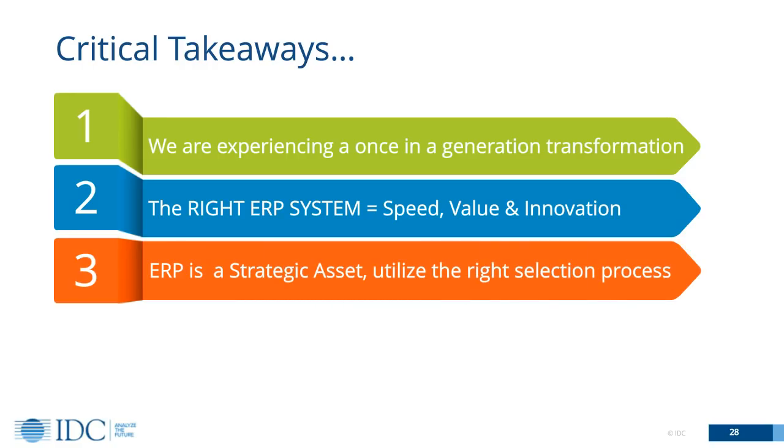So utilize the right selection process. If the RFI is too long, then get with your provider. Understand those companies that you're looking at, give them data points. Have them take you through a pilot with that information so you can see how it's going to work, how your processes are going to change, and how things are going to be different.